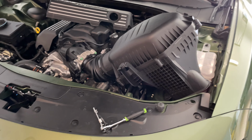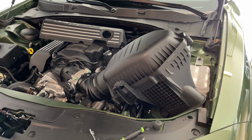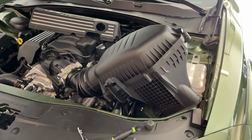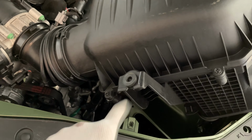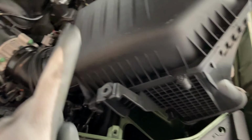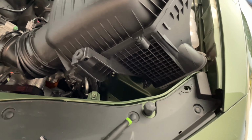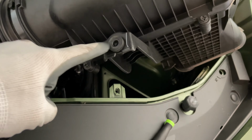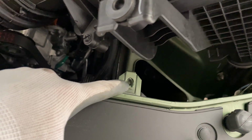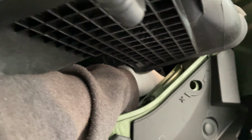All right, so first of all, I see people doing this job and it seems way more complicated than what they think. I should have gone this way the first time, by the way. You literally just remove one screw, guys, right here. One screw. I see people removing this, removing that, removing all this crap to remove this whole thing off. You don't have to do that. Literally one screw. And look at the amount of room I have in here now.